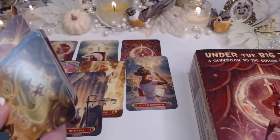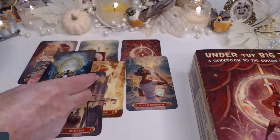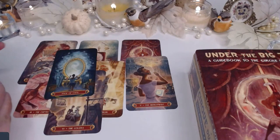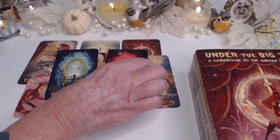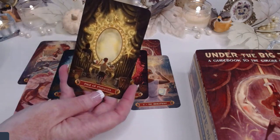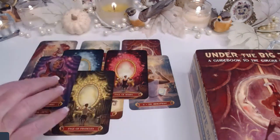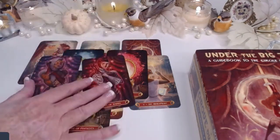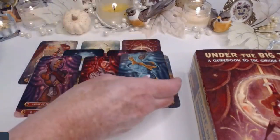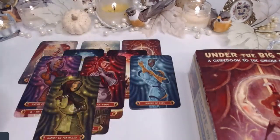Let's skip to the suits. Let's see what we're looking at. I have a Page of Cups. Beautiful. I think I skipped over the pages. Let's go back. Page of Wands. I see what they're doing. They did all the pages together, so they didn't break it down by suit. So here's all the pages, and then here's a Knight of Swords, Knight of Wands, Knight of Cups, Knight of Pentacles. So you can just see the suits unfolding.